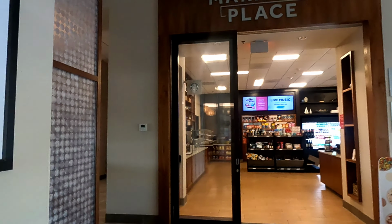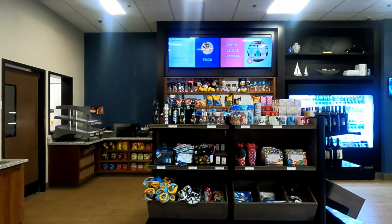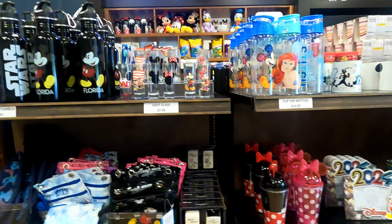Now let's head into the marketplace where they have a few Disney souvenirs here. Not a big selection, but there's a few things you can choose from.